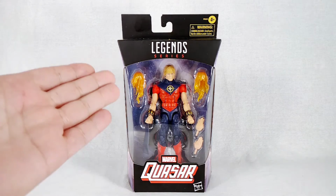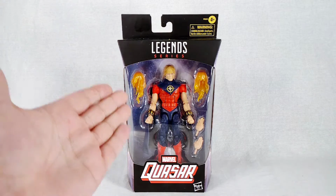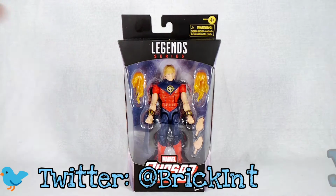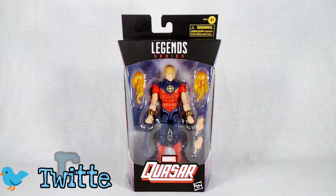What we have here today is the Marvel Legends series Walgreens Exclusive Quasar. Now I know what you're thinking: Mac, you don't collect Marvel Legends, and normally you'd be right. However, there are some series in Marvel that I was really into, and sort of still am.